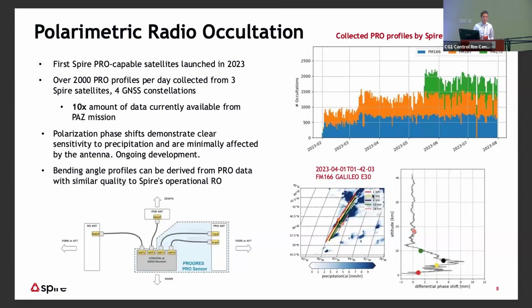Now moving away from the traditional RO and to other areas. Within the past 2 years, we've launched the first of our polarimetric or PRO capable satellites. We did this in early 2023. From these 3 satellites, we were able to demonstrate and collect over 2,000 polarimetric RO profiles per day from all 4 of the major GNSS constellations. To put that into context, that's about 10 times the amount of data currently collected from the PAZ satellite.